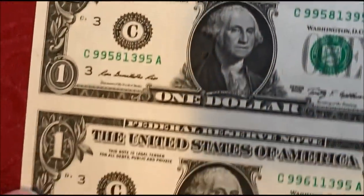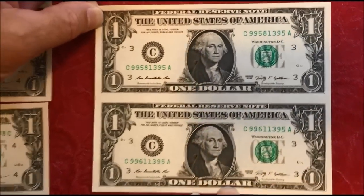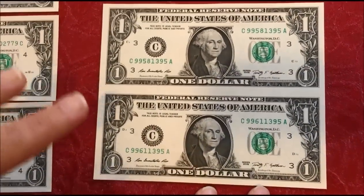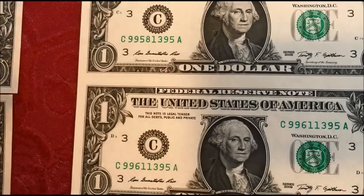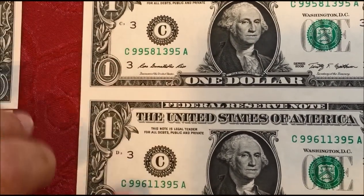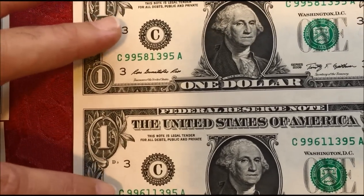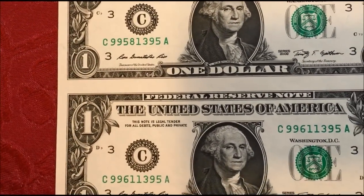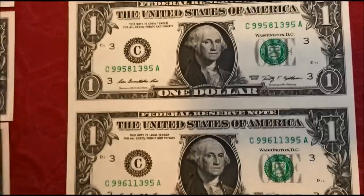Then we have the exception to the rule that I mentioned, which is an uncut pair of single dollar bills attached together. They are not sequentially numbered. The first instinct is that they are, but because they're part of a larger sheet, the last numbers, 1395A, are the same on both bills. But the first numbers, the sequence, are 9958 and 9961. So you can see there was a much bigger span on that sheet that these were cut out of.